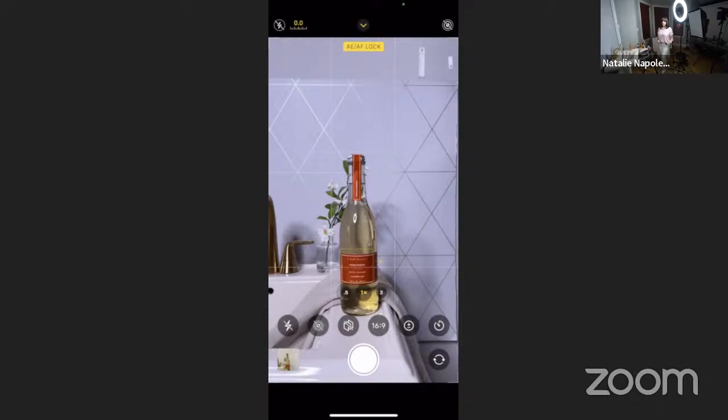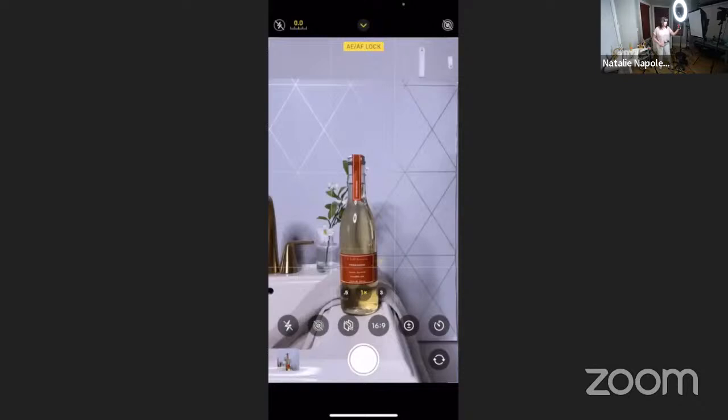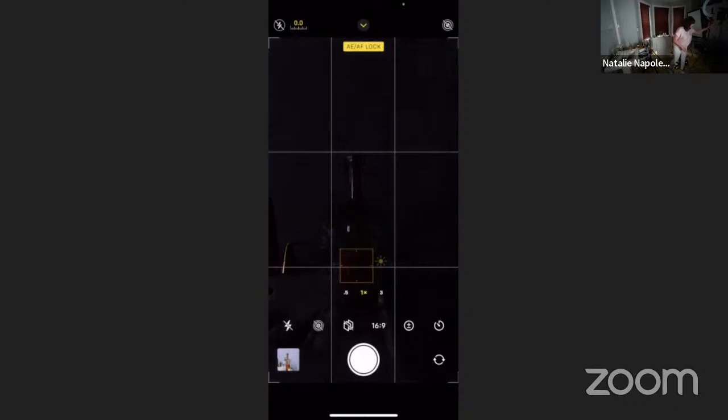All right, so now you can see I've got the ring light. It's slightly above the product, pointing down at the product, but it's creating these really harsh shadows in the background. But let's take the picture again, just so we have a point of reference. All right, now let's turn this light off for a second. It's going to be dark for a moment. And I want to try out this LED light.